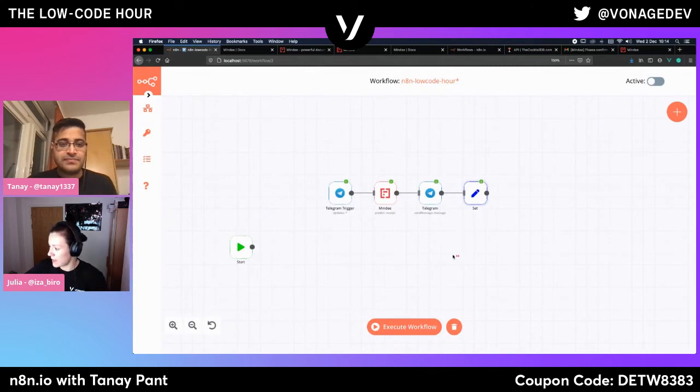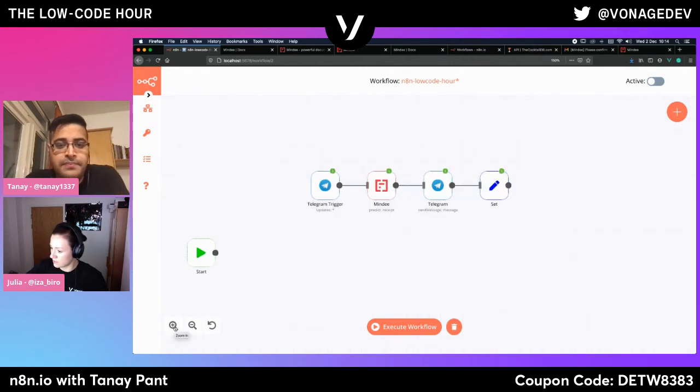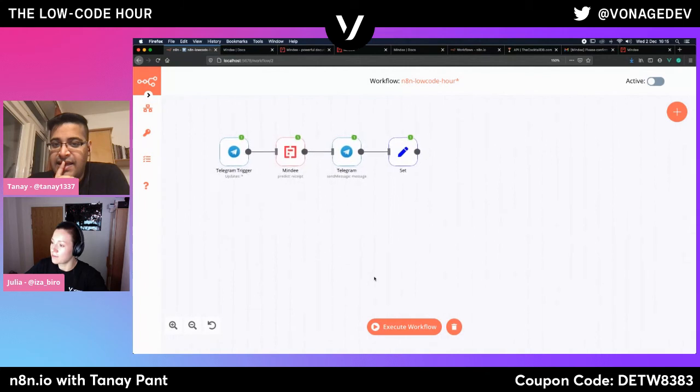How do I pan? On the bottom left, you can zoom back in. Yeah, I was trying to move it around, but no. Okay. You're on Firefox, right? I think three-finger drag, or two-finger drag. Oh, two-finger drag should do. No? Oh, okay. Yeah, there we go.